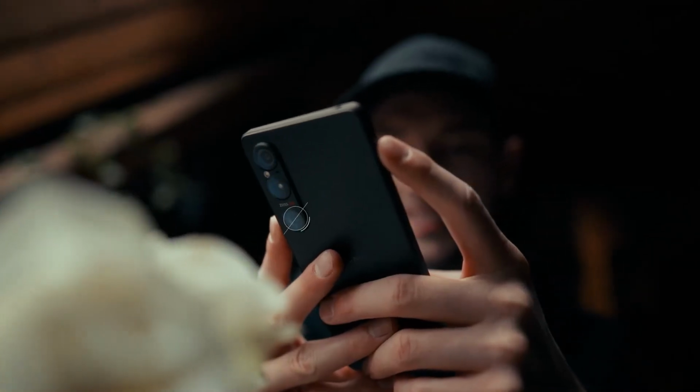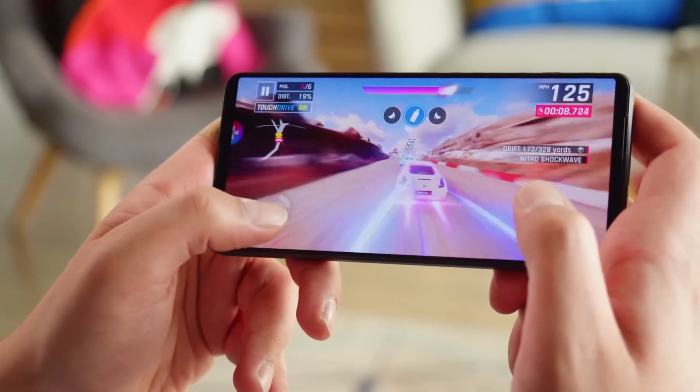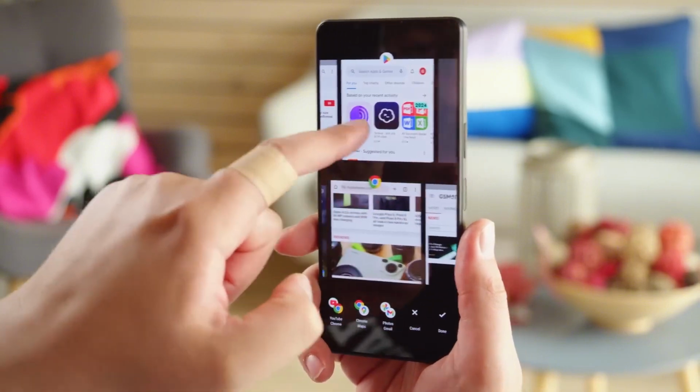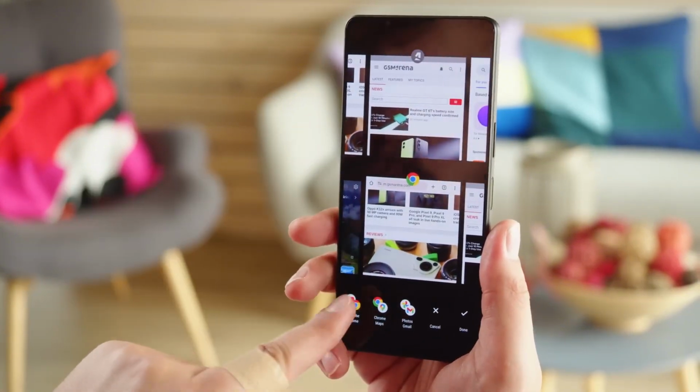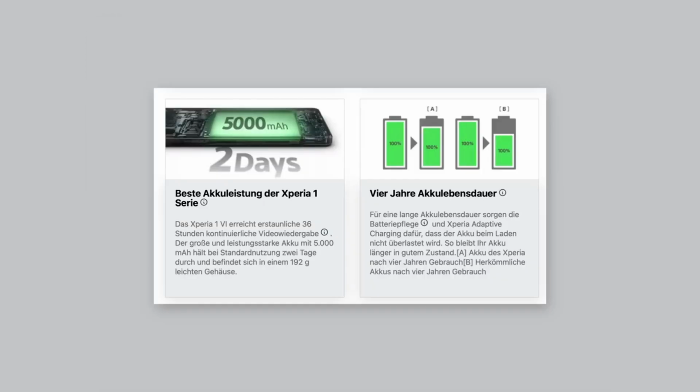The Snapdragon 8 Gen 3 chipset delivers flawless performance in daily use. Multitasking is smooth, and Android feels super responsive. With 12 gigabytes of RAM, apps stay in memory without frequent reloading.